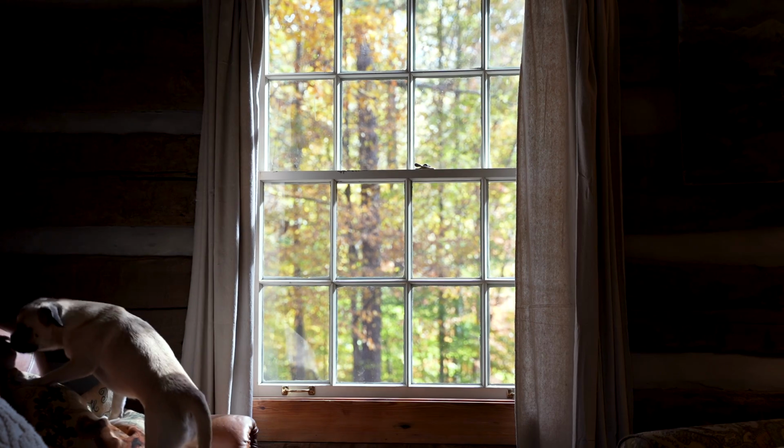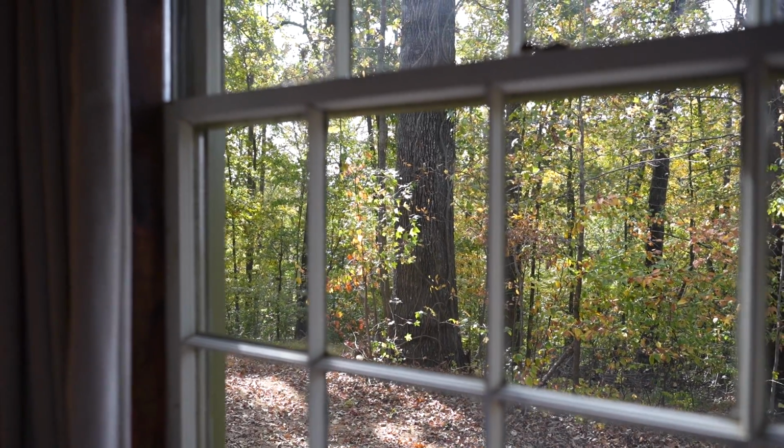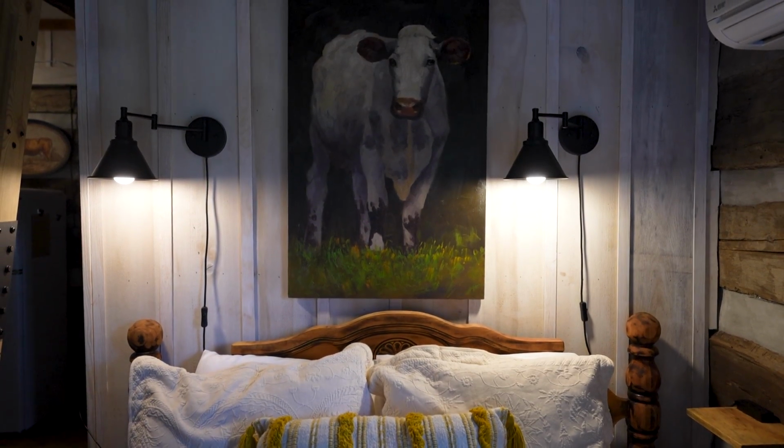There are windows all around the cabin, so there's lots of natural light coming in. And then I want to note, over the bed, there is this astounding cow painting that I honestly love. I think it ties in with the place perfectly.